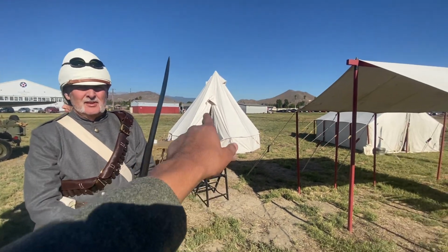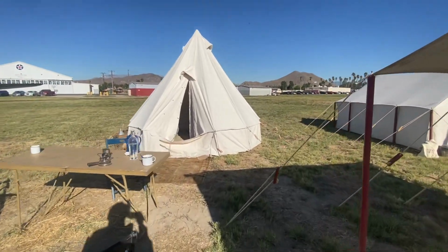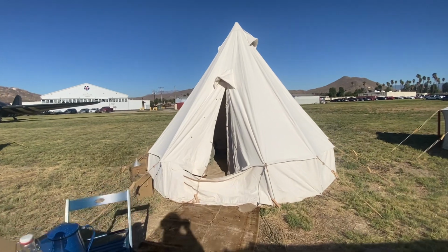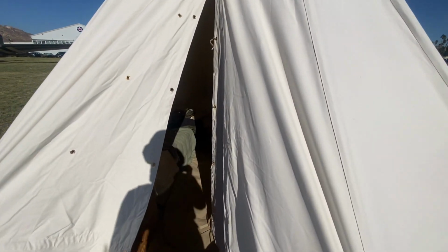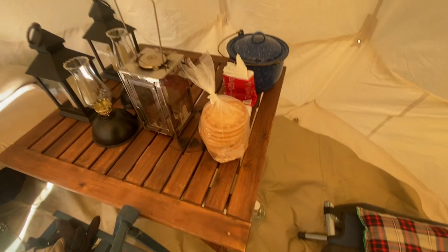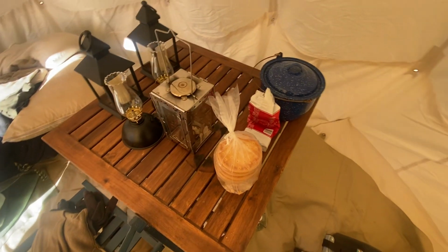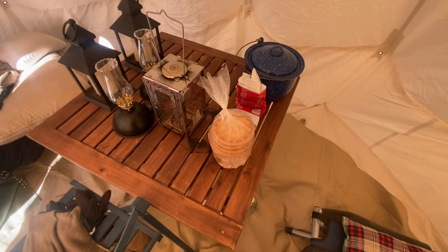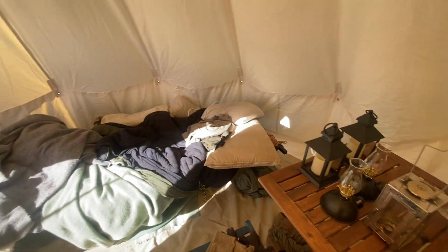Can I take a look at that tent? Yeah, sure. How many shelter halves did it take you to make that tent? Well, this is a bell tent, so it's made up of its own, but it was full. You could get 6 soldiers in here. Are those rations? Yeah, those are hardtack biscuits, Navy biscuits.